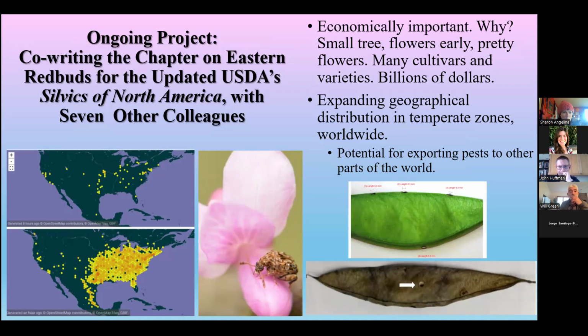Why are we doing this, besides being curious about the bees and curious about biology in general? Well, it turns out that redbud is one of the most popular trees commercially in the USA, and its commerce involves billions of dollars. So there is money involved here.